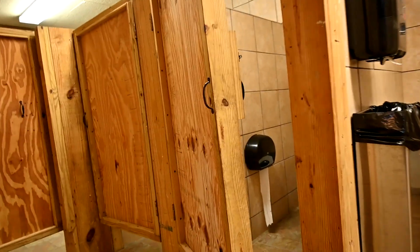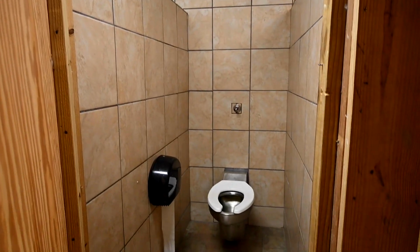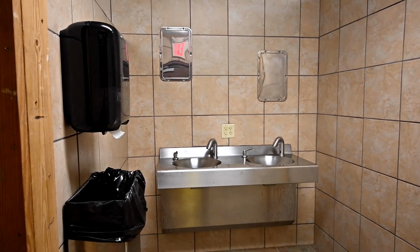Starting off, these bathrooms have fully enclosed doors, my favorite. The bathroom stalls were huge and very clean. There wasn't a camp host when we went, but we did see a ranger come and clean them, which is always a plus at a free campground.